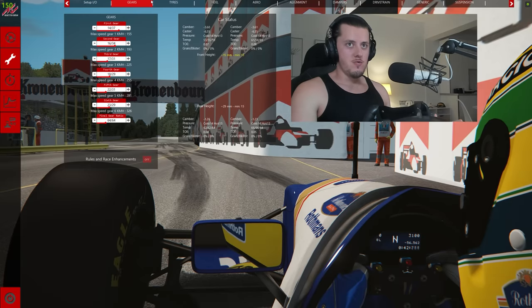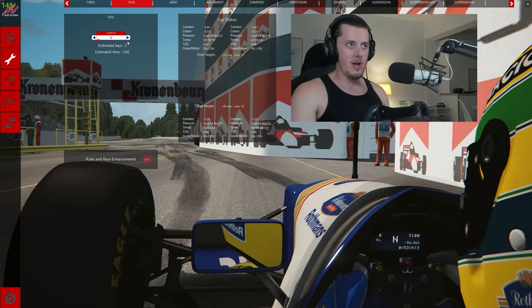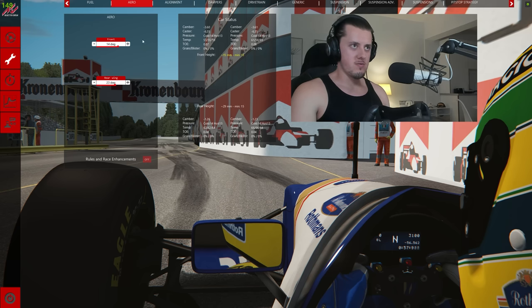Now then, we're going to run you through the setup really quickly before we wrap up. So this is the gearbox I was running, a top speed of 326 kph, tyres, softs with 14 pressures all round, fuel 8 litres, enough for 2 timed laps, literally just enough, aero 14-23.